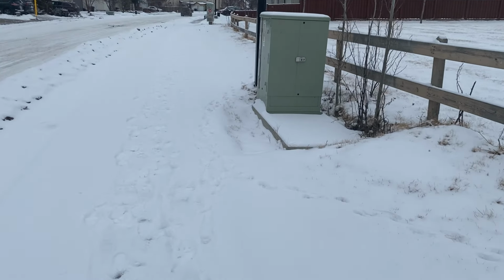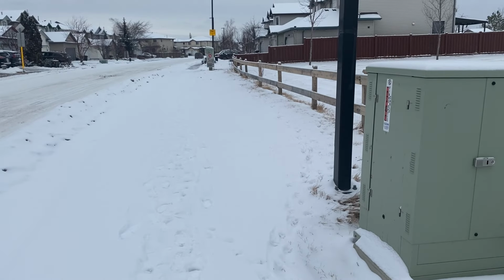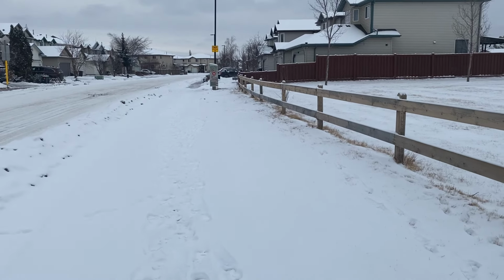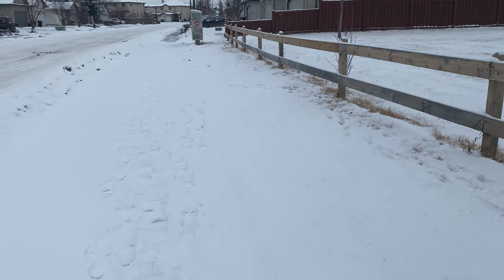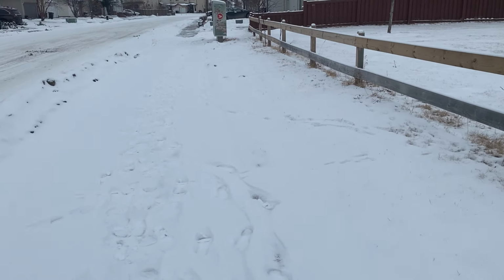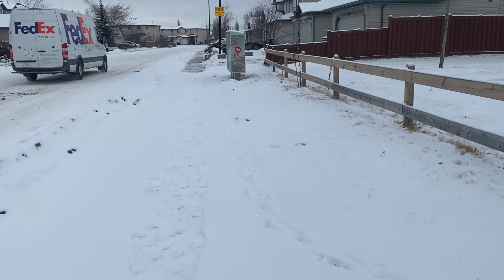Well, I've been outside doing some errands and the package finally arrived. So I'm going to pick it up from our community mailbox, which is a walking distance from my house. And it snowed all night. It was so nice. We had pluses. Now it's minus 15 at the moment.